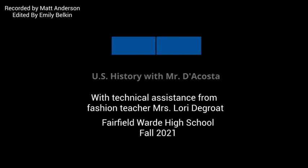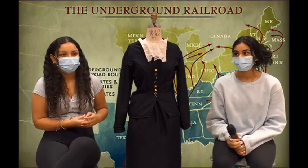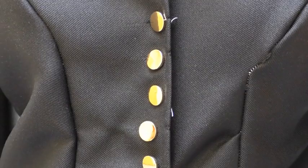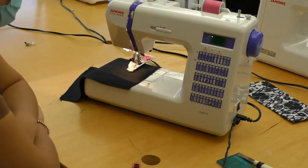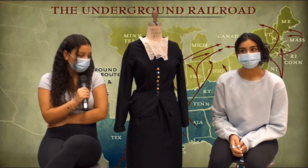This year, Mr. DeCosta's class got creative when making their history projects. 2 students decided to use their fashion and sewing skills to create something historical and unique. Emily and Alicia studied Harriet Tubman, who was an abolitionist and political activist in the late 1800s. She made around 13 missions to rescue about 70 slaves.